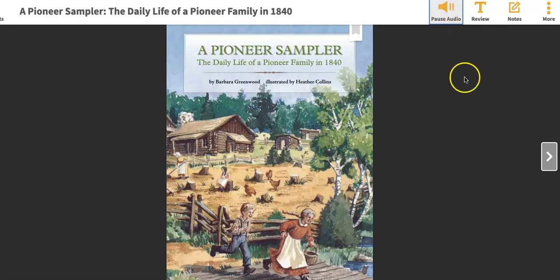A Pioneer Sampler: The Daily Life of a Pioneer Family in 1840. By Barbara Greenwood. Illustrated by Heather Collins.